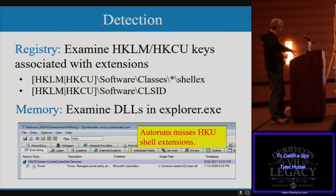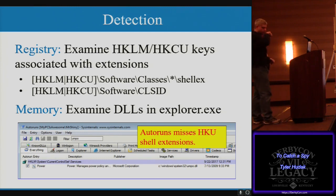And some of you may be thinking, well, it's the same name, maybe Windows won't load the same extension DLL if it's the same name as something else already loaded. I've tried it with multiple different names that didn't exist, and none of them showed up in here. So unfortunately, Autoruns misses this one.